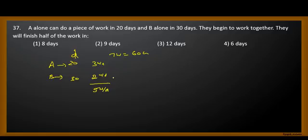They begin together, they will finish the half of the work. If the total work is 60, what is the half of the work? 30. In how many days can they finish? Work done per day, they do 5 units per day. So 30 by 5, which is equal to 6. The answer is option 4.